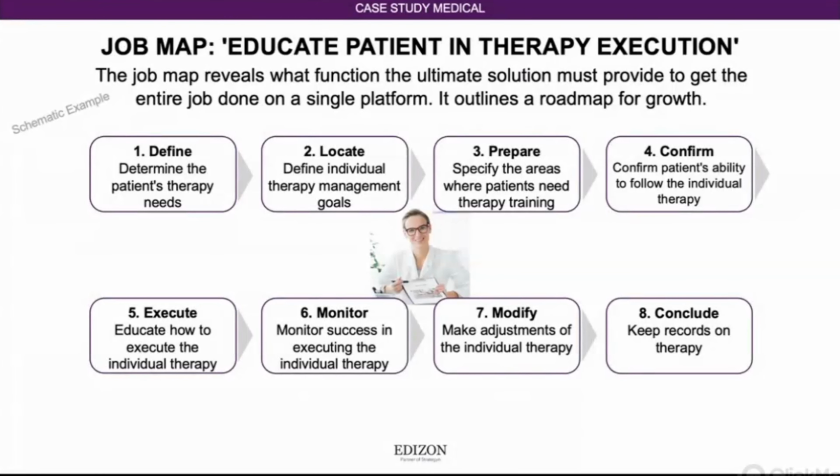So when you create this kind of needs model, it's stable over time, and it's also applicable everywhere in the world where people have that job. So that's, I would say, the important benefit of such a job map, of such a needs model.